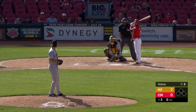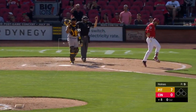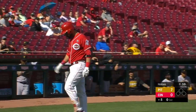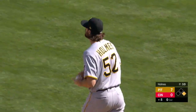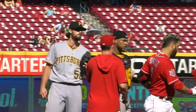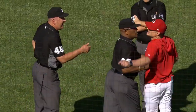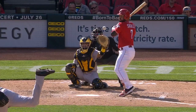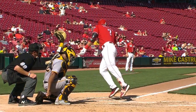Eugenio Suarez leads off for the Reds in the bottom of the 8th inning. Oh boy, oh boy. You're up 7-0, and the Reds' best player just takes one high and tight. The guy who had his hand broken last year by a Pittsburgh pitcher. Well, he's saying something to the pitcher. Uh-oh, here we go now. Everybody watch out. David's been thrown out of the game. He had his hand broken by a Pirate pitcher in a game last year. We don't know if Suarez is injured. We do know he's left the game after getting hit on the same hand.